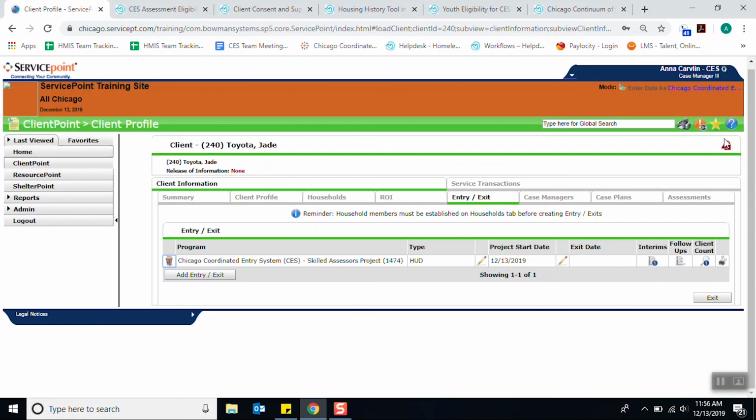So we've locked the assessment, we've added the entry, we've updated the client's consent form to the client profile, we've updated any other documents that might be relevant for the final provider. We are done adding this client record.